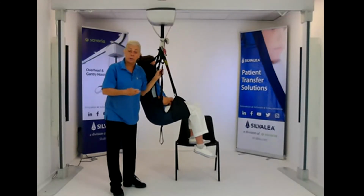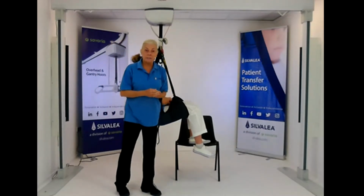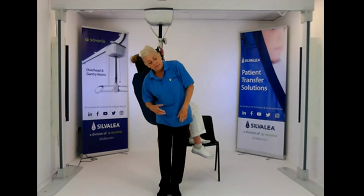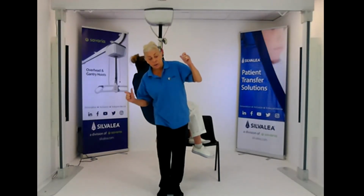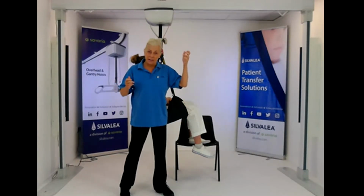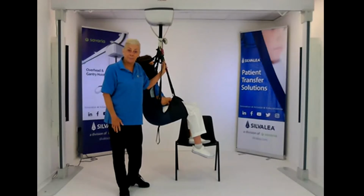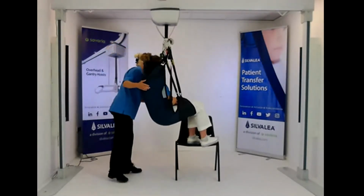Makes a huge difference. So if you're trying to problem solve and help with more comfort, then the hip tapes are good. They're also good if you've got someone that's really curved. They've got a significant curvature. Their legs are windswept. You can adjust them asymmetrically. So because they're on sliders, you can then adjust the tapes to help, just giving a better transferring position. So really useful there. Let me just turn Laura around.